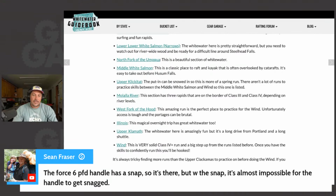And the 4.6 is also for rescuers. Like they designed the 4.6 and the Mustang for rescuers. So I think they're fine, but they're really rescue PFDs, and they have too many rescue bells and whistles sometimes.